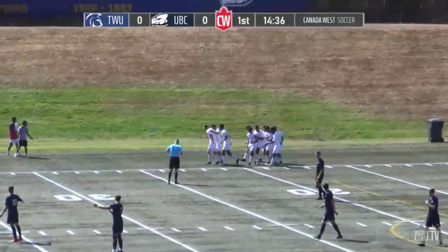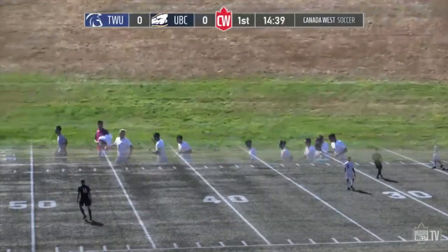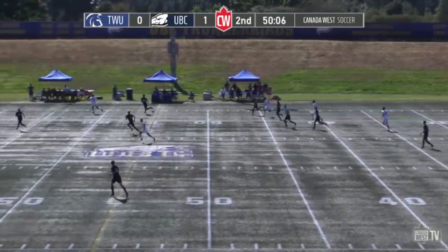Beautiful curler in the top corner there. UBC keeping the pressure on. Good pointing out there. The hair color.